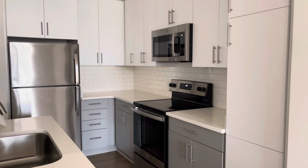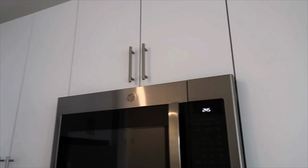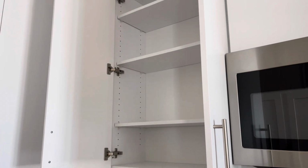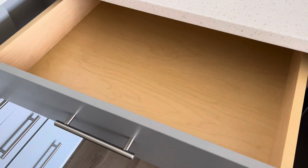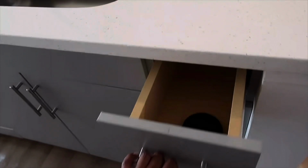I think one of my favorite things besides all of the appliances in this kitchen is the cabinet space. There's so much space in this kitchen. I literally don't know what to do with myself. I love the cabinet colors. I love the white and the gray. And I also love the soft close feature on all of the cabinets. They don't have it on the drawers, but the cabinets are enough for me, and I love it so much.